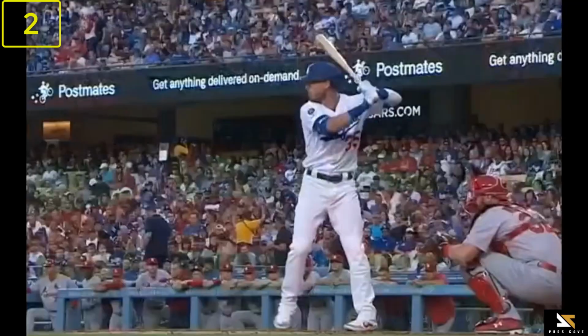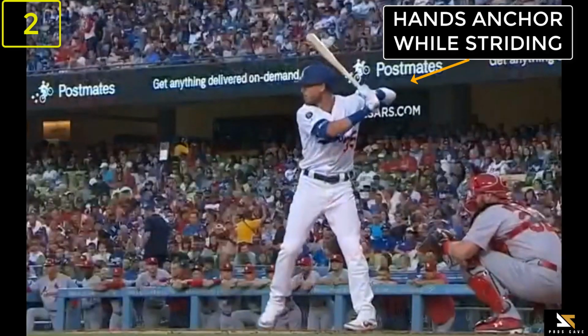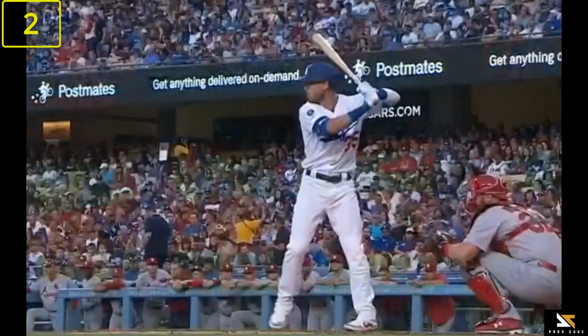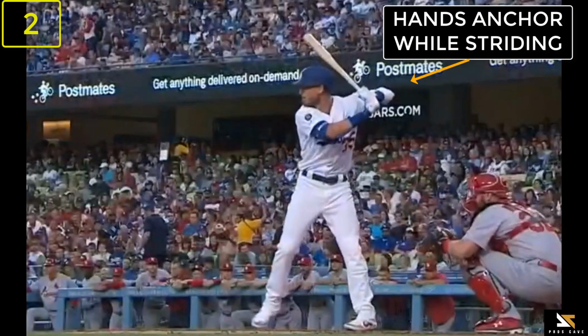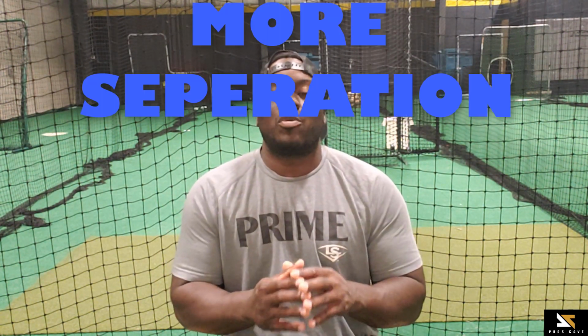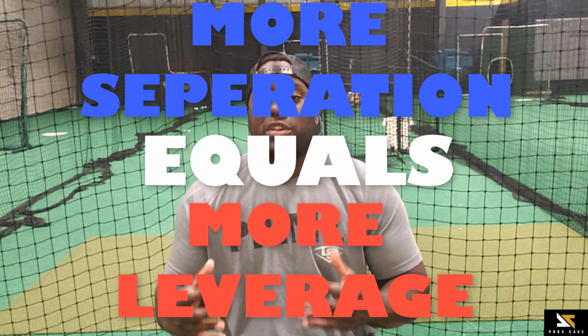So the next thing I want you to see is how his hands stay in the same place as he strides and falls forward. This creates that separation that ultimately allows him to get everything into the ball. This separation is very important, especially if you want to maximize your power. The reason is because the more separation you create, the more leverage you create.